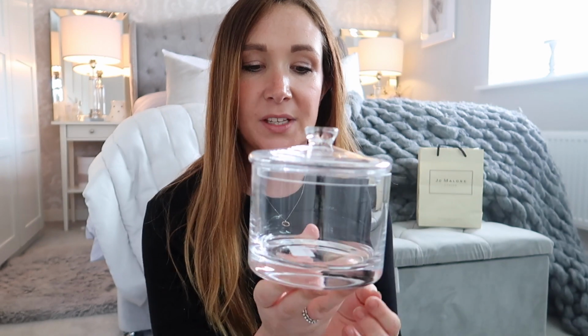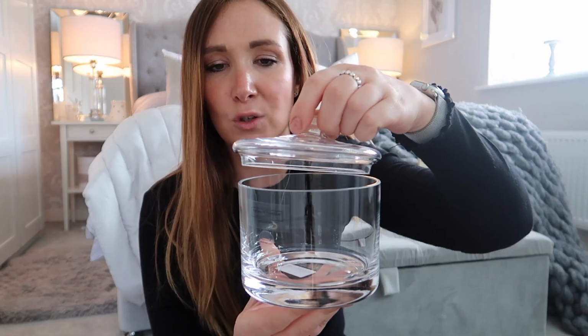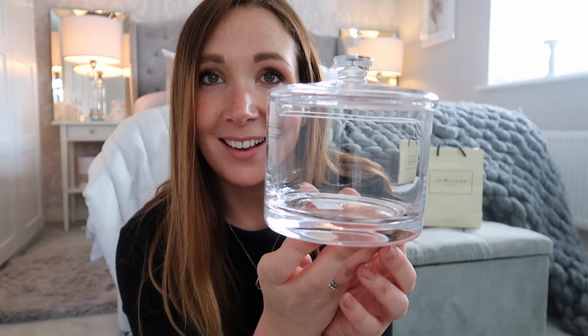So again, thinking about styling the ladder shelf, I picked up this beautiful glass jar that I'm going to pop some cotton pads and bits and bobs inside. I just thought it was so pretty. I think it was about £22 or something like that. I've looked many places for jars like this, in the range and even in Dunelm and places like that, but I have to say, out of all of the ones that I've ever seen, this is by far the nicest.